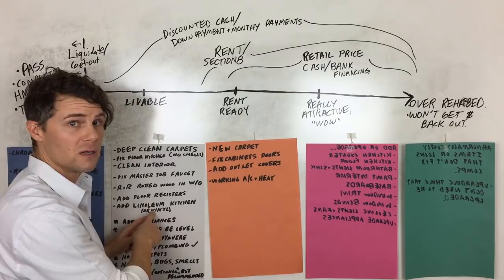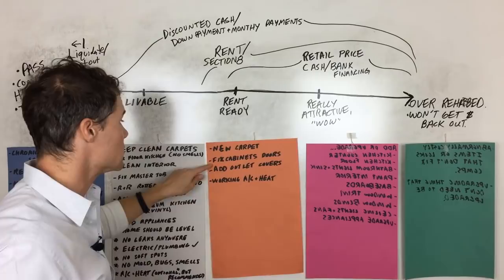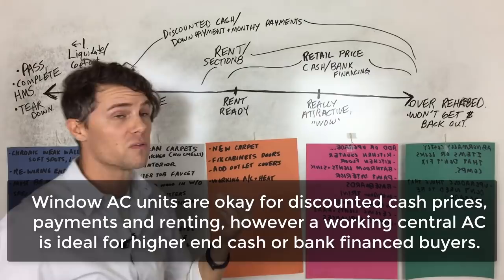But if you're going to rent it, if you're going to sell it for a higher retail price, you want more people interested, we need to button up all those loose ends. The working AC and heat, that should be working if you plan on renting it or selling it for a kind of higher retail price.